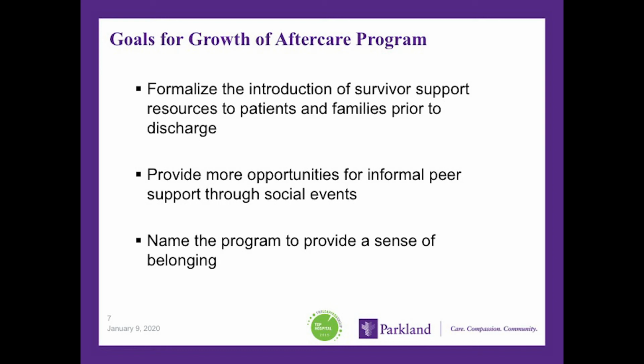So we came up with a few goals. One was we wanted to formalize the introduction of survivor support resources for our patients and families, so that patients going home knew that these things existed before they ever went home. We wanted to provide more opportunities for informal peer support. I've found anecdotally that many survivors and families are not thrilled about the idea of going to a support group, but if you get them to one of these social events, that magic that happens when you get burn survivors and their families together occurs in these informal settings.